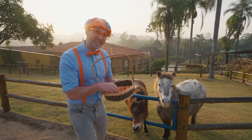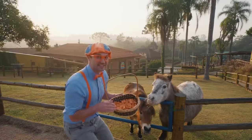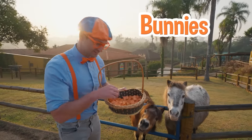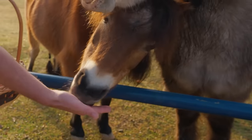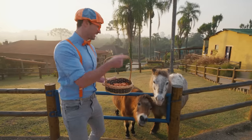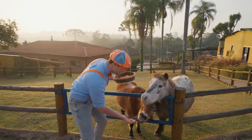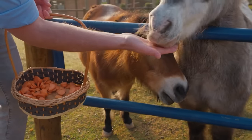Can you think of any other animal that loves carrots? Yeah, maybe one that likes to hop? Yeah, bunnies love carrots. Here you go. Here's some more. Oh, they are so nice to each other. I wonder if they like to play with each other. They definitely know how to scratch each other's backs. Here you go. Wow. All right, here you go.